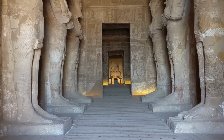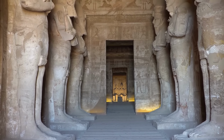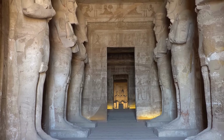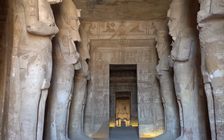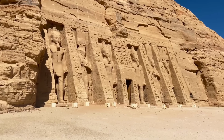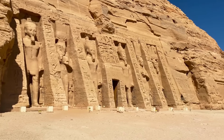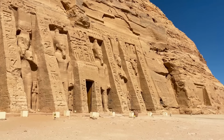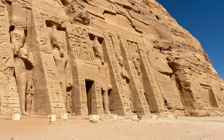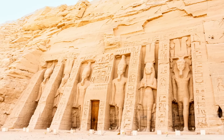These halls were designed to impress and inspire awe, with every surface covered in detailed carvings that tell the story of Ramesses II's reign and his divine right to rule. The small temple is dedicated to Ramesses II's beloved wife, Queen Nefertari, and the goddess Hathor. This temple is equally impressive, with its own set of statues and carvings that celebrate the queen's beauty and grace.